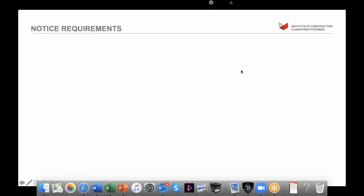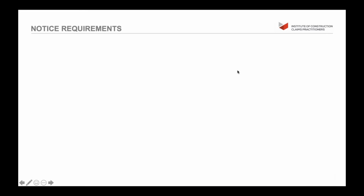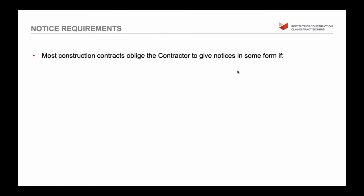It's going to be a fairly brief presentation here, but we're going to just have a look at the notice requirements under most forms of contracts. We're not going to talk about any particular form of contract, FIDIC, NEC, JCT, whatever. This is generic advice. So let me make sure that the screen's going. I think everybody should be able to see the screen now.